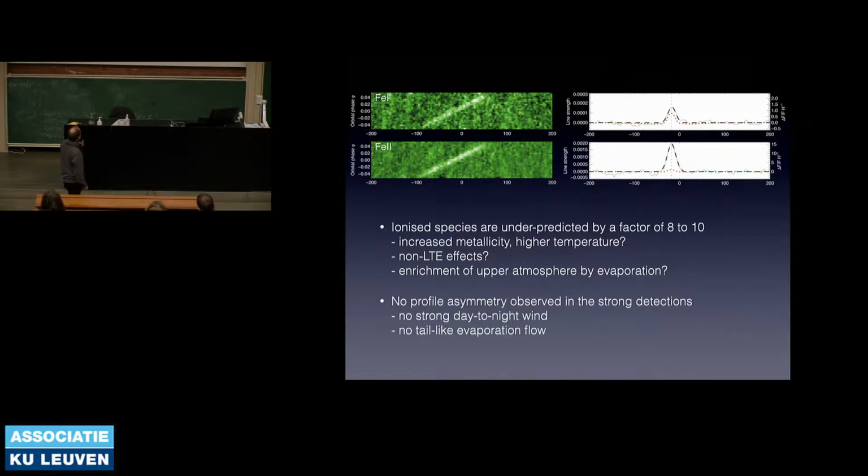What we can also see is that there is no profile asymmetry. So if you look at those measured cross-correlation functions here, you see that they're almost Gaussian. So there's basically no asymmetry here, which means that there's no evidence, at least for KELT-9, of a strong day-night wind, because that would actually shift the cross-correlation peaks. And there's also no tail-like evaporation flow that our Geneva colleagues were looking for.